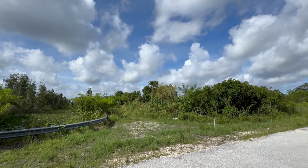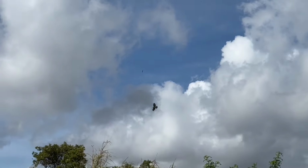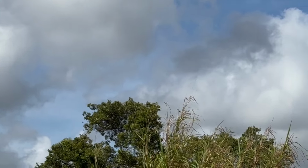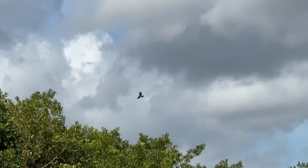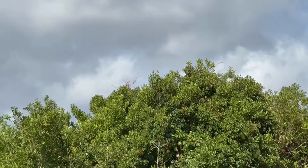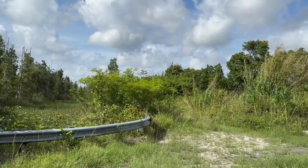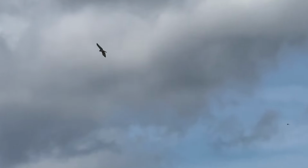There's a cool hawk squawking up here. There he is. And we've got the little blackbird or cowbird or whatever chasing him. It's so cool to be able to get out away from everything and actually just hear and see natural things, you know. Even though it's sort of like a drainage ditch of sorts. Oh, there's a hawk. Comment down below if you know what kind of hawk that is.